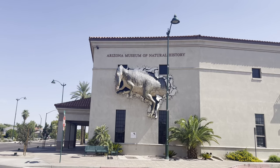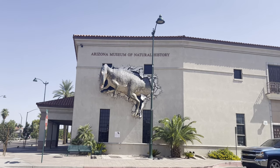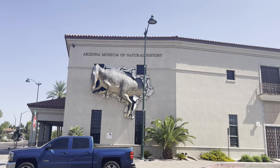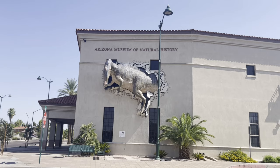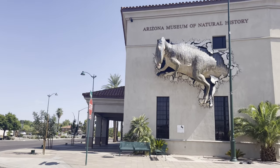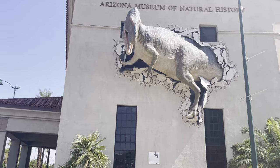Yo, I am at the Arizona Museum of Natural History. What a cool entryway. That is 98 degrees at 10 o'clock in the morning. Mesa's a little warmer than what I'm used to, but let's get in some AC. Check out some dinosaurs.